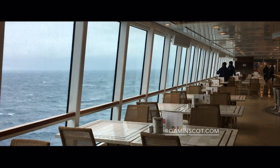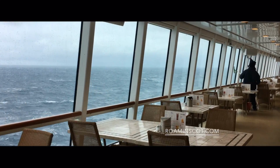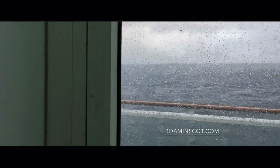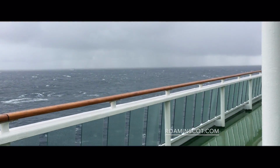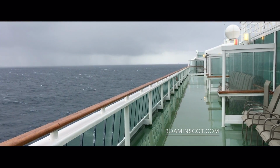So on a day like this, there's not much to do. Just have to batten down the hatches. As you can see, everything is pretty quiet. A lot of people are in their bedrooms feeling sick. But don't let this put you off coming on a cruise, because this will pass.